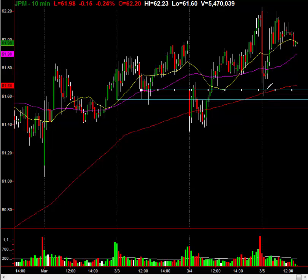So when you come into that, not only do you have the 200 MA there and JPM is short-term oversold, but then you also have these other levels here which are going to get you a bounce. And this is what I call an 80 to 90% success rate trade. All right, so sure enough, we took it, and we made 15 cents on a very easy scalp.